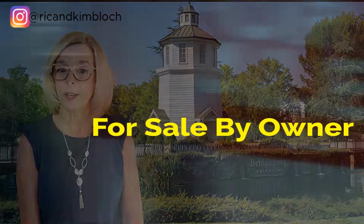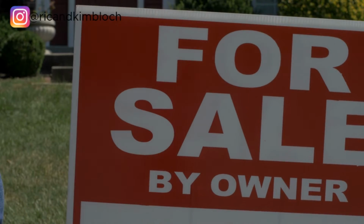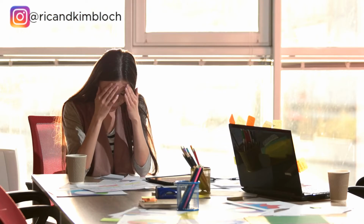Let's talk about for sale by owner, also known as FSBO. If your choice is to sell the home on your own, you won't need to pay a commission to a listing agent. In this transaction, the seller decides what price to sell, and then it's up to the buyer to pay their agent's commission. Alternatively, the seller can negotiate the rate with the buyer's agent. This process can be very stressful.